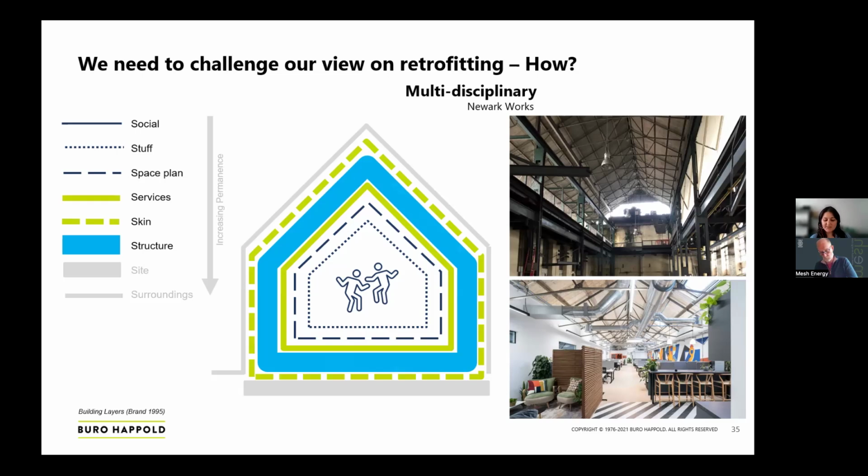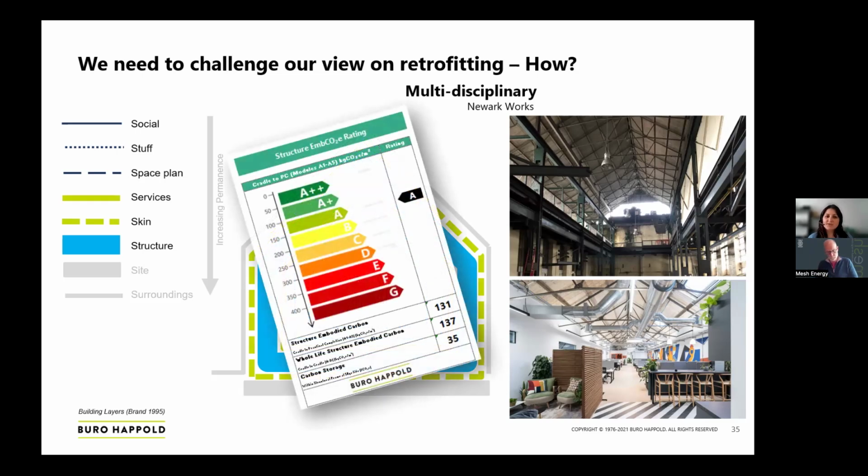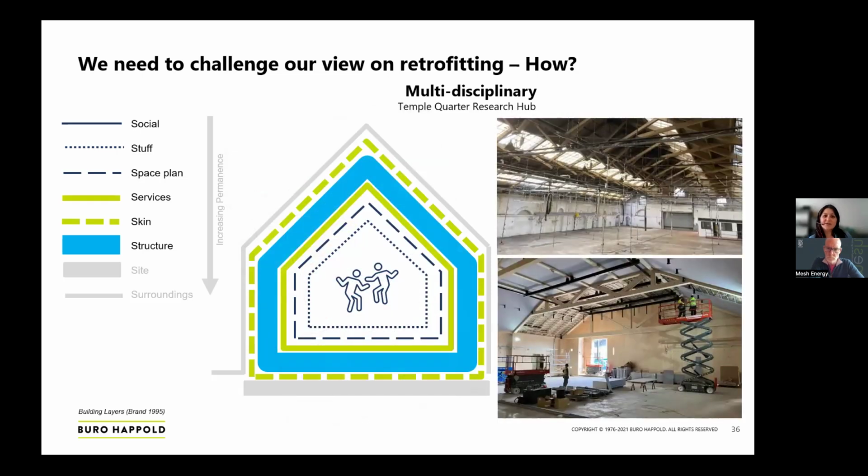Because quite a bit was retained, it actually scored around an A on our internal structures embodied carbon tool, which was great. And then another example that we have, Temple Quarter Research Hub, needed a bit more of an intervention. So we needed a new ground floor slab. We had to replace the existing roof trusses, so there was a new steel portal roof. But also quite a few CLT interventions as well. So there was some load-bearing CLT, cross-laminated timber, for those that might not be aware of what CLT stands for, and some suspended floors in CLT.